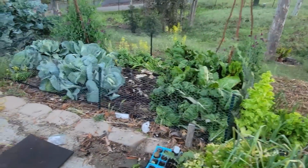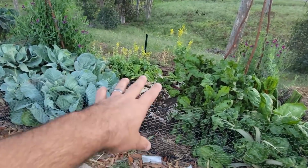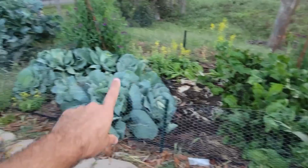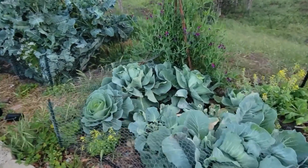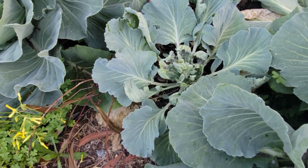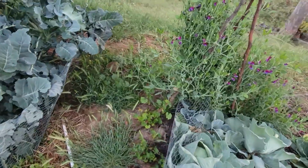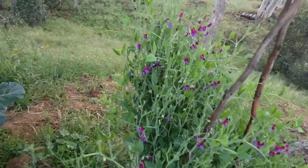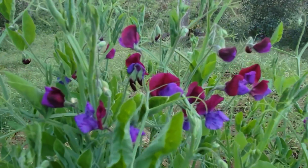And now over to the temporary vegetable garden. Looking a little messy. We've done some harvesting of the Napa cabbage and some of the regular cabbage. And then we've got some aphid issues that I haven't been on top of on a couple of these that have stunted their growth. In the back here, our sweet peas, best smelling flower around as far as I'm concerned, are starting to bloom.